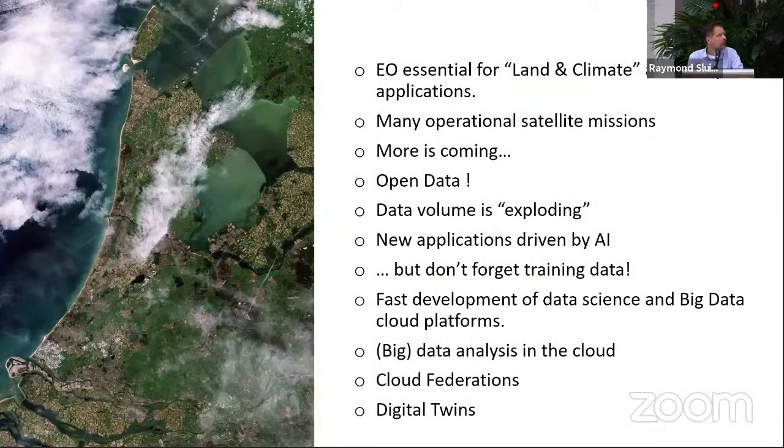So to conclude my talk, I think it's very visible that Earth observation is really essential for land observation and climate. Many things of climate change, for example sea level, ice changing, land cover changes. We don't have any global image of all these processes if we don't have Earth observations. What you see is we now really have many operational satellite missions. More is coming. It's all open. And don't forget, I'm only talking about European data, but of course NASA is also providing many data sets. And the data volume is really exploding.